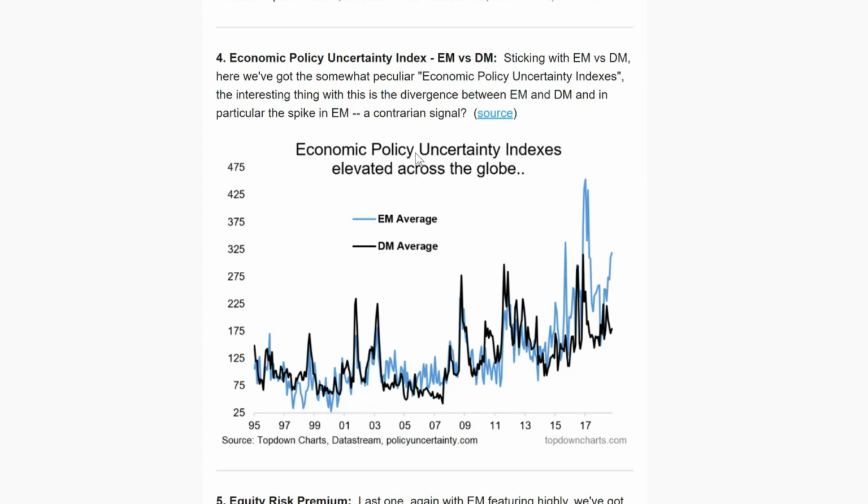And sticking with the EM versus DM aspect, we've got here again EM versus DM average global economic policy uncertainty indexes. These measure, as you might guess, economic policy uncertainty based on algorithms that read newspapers. And you can see there that the EM one is diverging, which in and of itself is always an interesting thing, and spiking. Now, if you map these to equity markets, which I did in that article, these tend to work fairly well as contrarian indicators.